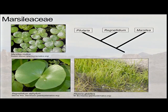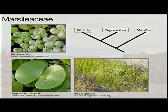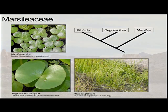Pilularia has about 6 modern species. It's pretty widespread. Regnolidium's got 1 living species found only in South America. And finally, Marsilea forms a clade with about 70 species and is also pretty widespread.